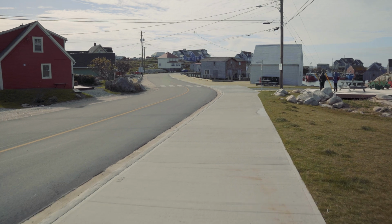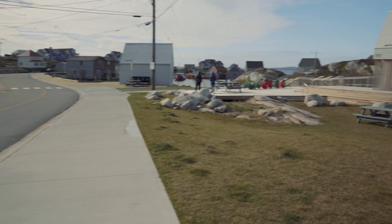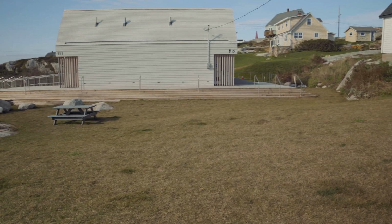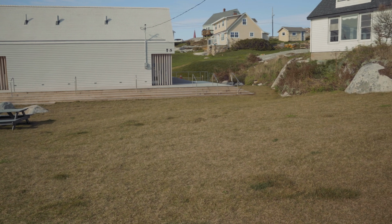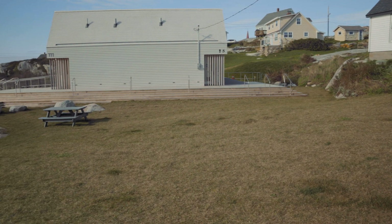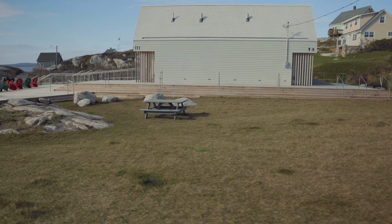So, kudos. Well, these must be the Cove washrooms right here. I believe these are called the Cove washrooms, based on the building list, so to speak, of what they were creating and adding to the area. So these are public washrooms.